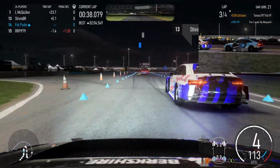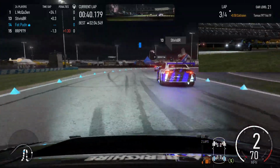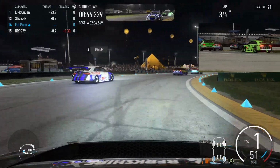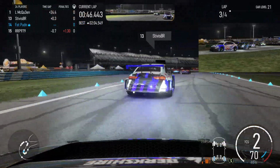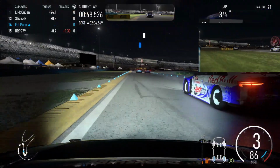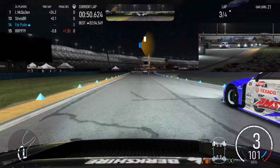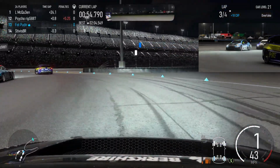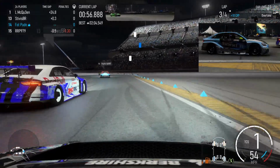So up on the inside now, up into 14th, still behind Stiv. I'll just call him Stiv, it's a bit easy to pronounce. He's in another Audi as well, very popular car. Just trying to get up on the inside. He did leave a little gap there for me to take, and guess what, I'm up towards catching Psycho.